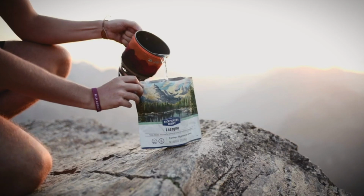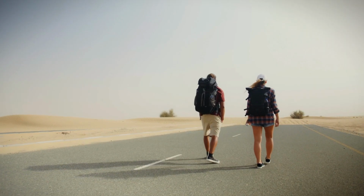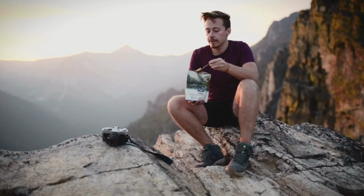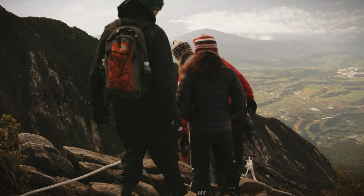But here's the thing, the flavor is surprisingly authentic and breaks up the usual survival food routine. It's a good choice for adventurers who crave something different, both in the backcountry and when prepping for those just-in-case situations with meals that feel a little more exciting. Plus, it's lightweight, easy to pack, and just needs hot water, making it convenient for camping, hiking, or emergencies.